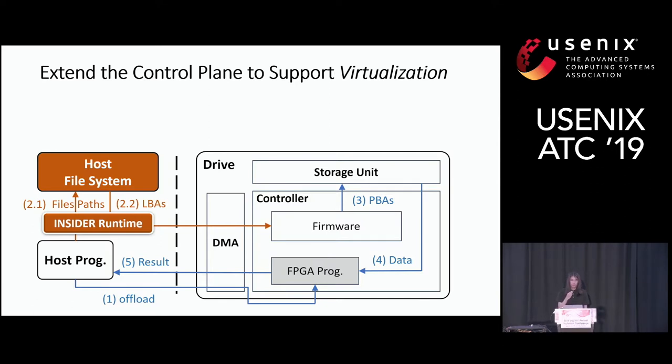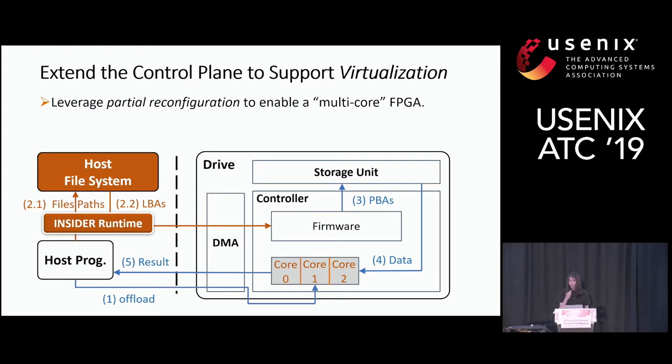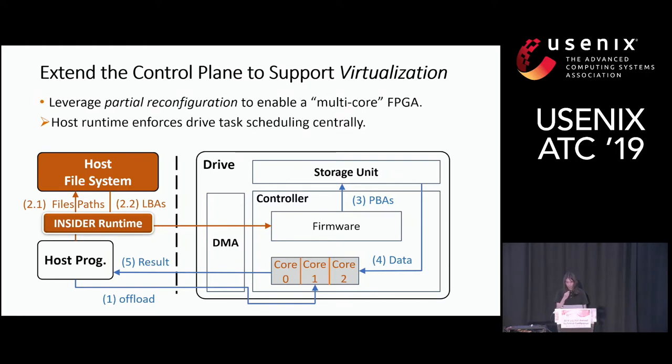We can further extend our control plane to support virtualization, that is, executing multiple drive programs simultaneously. First and foremost, we need a hardware feature to support virtualization. We leverage partial reconfiguration offered by the modern FPGA chip to partition the FPGA resource evenly into three pieces. This enables a multi-core FPGA. And second, we take back the authority from the host program to perform offloading, and now it is performed centrally by our Insider runtime across host programs. However, having these techniques alone is not sufficient.